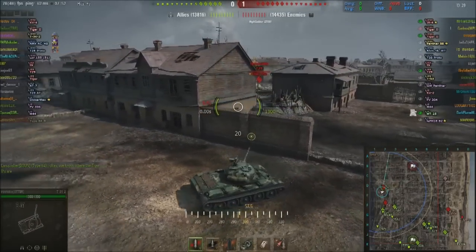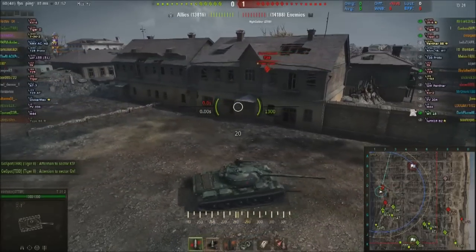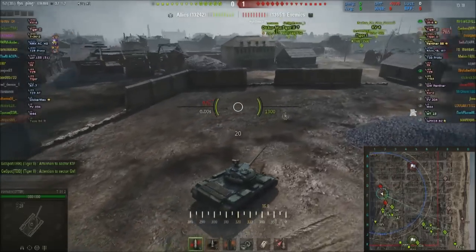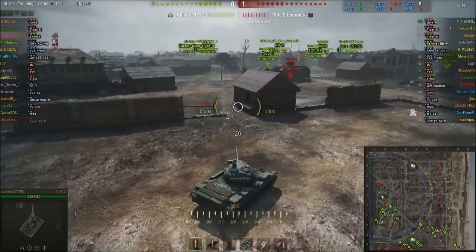I was worried about this 29. See, he's looking at me; if I crossed in that open area, he'd get the shot on me. But then he is a really nice guy. As you can see, he moves, so I can come over here and start putting rounds into the IS-6.